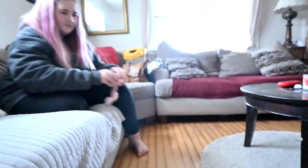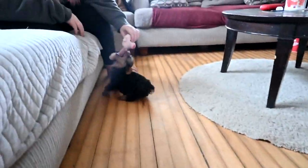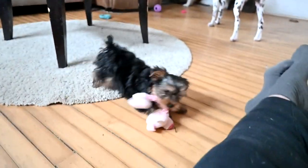Come here, Ellie. Come here, good girl. Okay, so she's learning to come slowly, but if we want her or we need her to come really quickly, we do this. She comes to the squeaker.